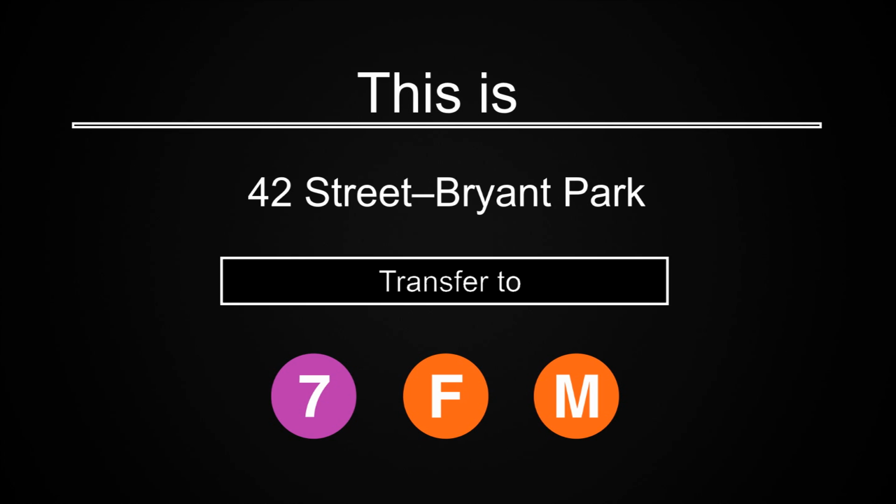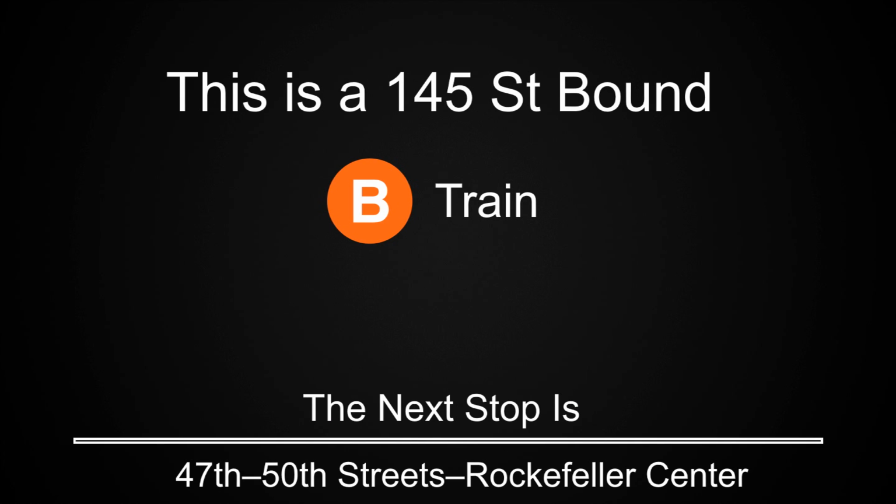This is 42nd Street, Bryant Park. Transfer is available to the 7, F, and M trains. This is a 145th Street bound B train. The next stop is 47th, 50th Streets, Rockefeller Center.